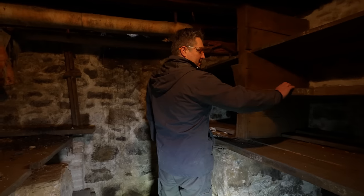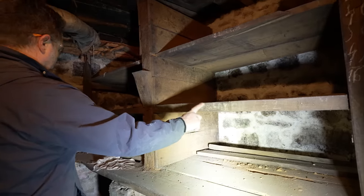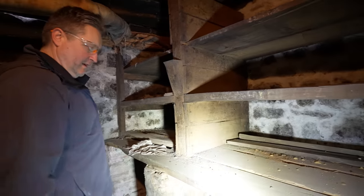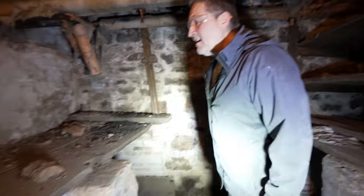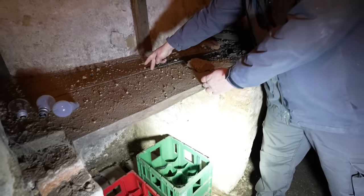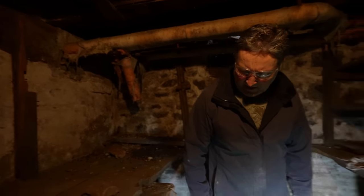look at the thickness of the timbers in here. Lovely bit of oak, isn't it? Beautiful. We could use that somewhere. Yeah, definitely. Reuse that. Upcycling. The width of the bulge, you don't see on that wide anymore. No. Lovely. Yep.